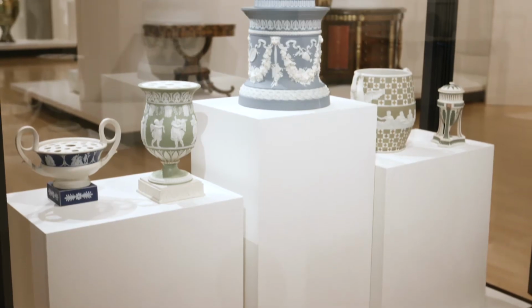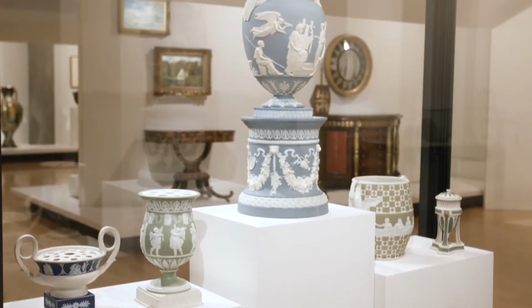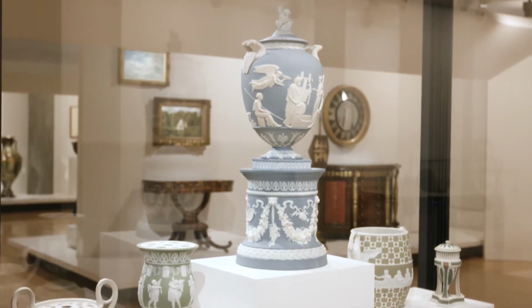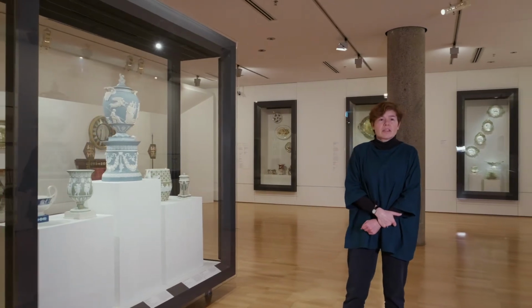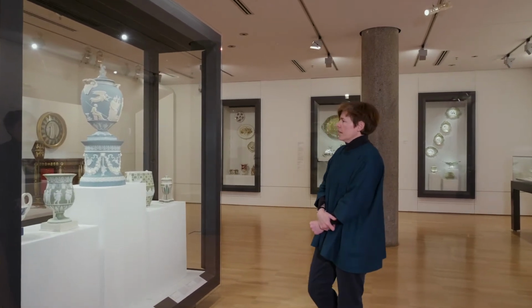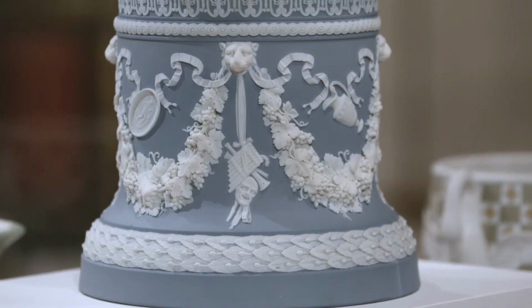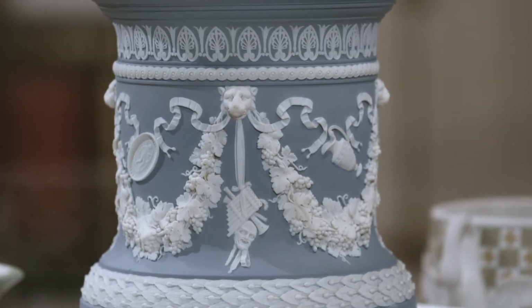But we're going to start here on the cusp of the late 18th and early 19th centuries with these magnificent Wedgwood pieces. The gallery has one of the most significant collections of Wedgwood in the world, and we have highly significant works here by Wedgwood himself. In particular, this wonderful covered vase on a pedestal known as the Homer Vase.